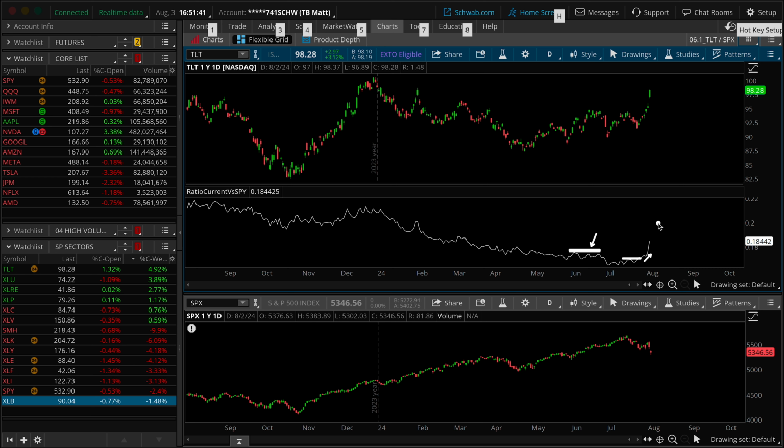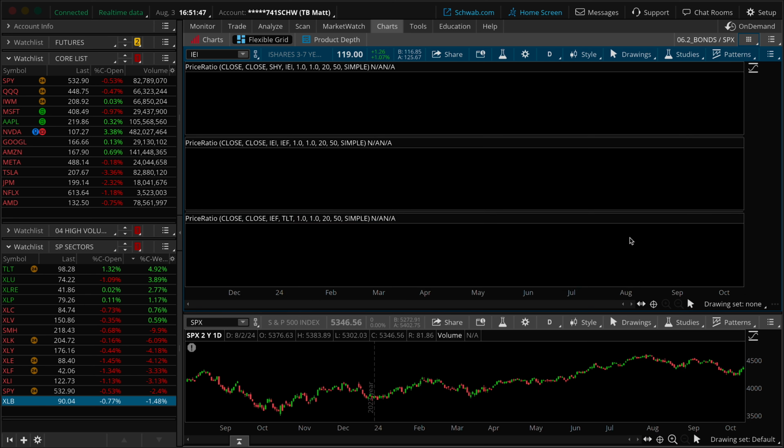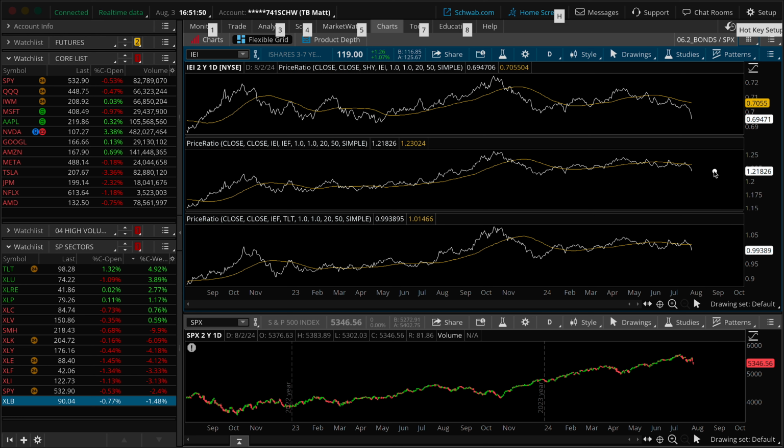So that move to the upside once again reinforces the idea of the flight to safety with bonds outperforming here, just a different way of visualizing it, obviously. As we look at bonds in relationship to themselves, again, changing the way that we think about this. In a classic sense, you would think, oh, look, these are falling over. That means that risk appetite is for a longer duration. No, it's just that we know that yields are going down in the short term, and that's why these things are not looking as preferential.